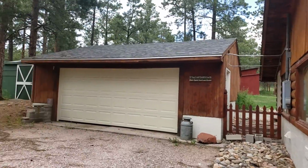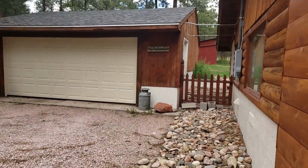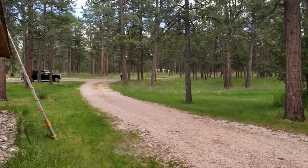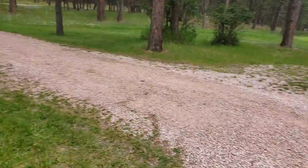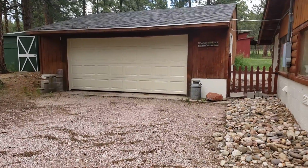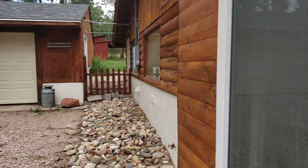All right, so here we are outside in the main part of the driveway. And you can see the driveway comes through here. That's Dave's, the inspector's truck. And so you'll pull in here. If you park in the garage, obviously you'd park right there. And then you would come inside.